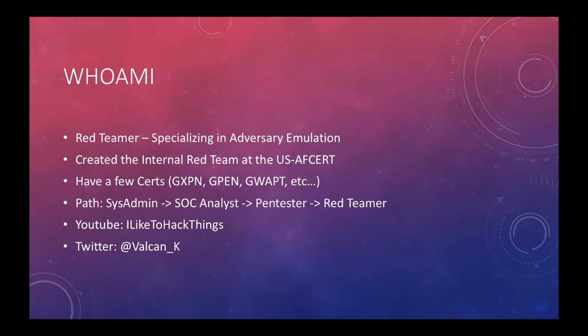But so my path, how I led to become a red teamer. So I started out as a system administrator working on Server 2008, Active Directory structures, doing all that fun stuff, deploying systems across the enterprise. Moved into a SOC analyst role for about a year, where I conducted obviously entry-level investigations before it got passed off to a more seasoned incident response operator. And from there, I actually got lucky and moved into the pen testing shop.